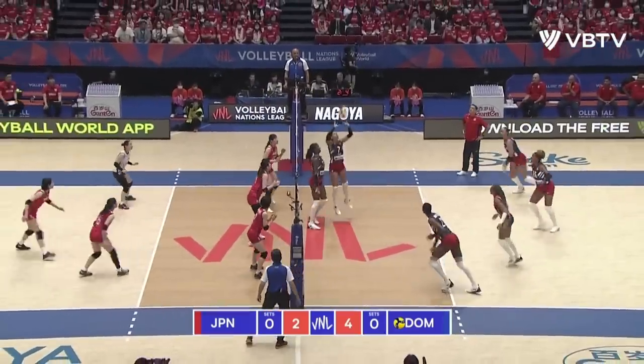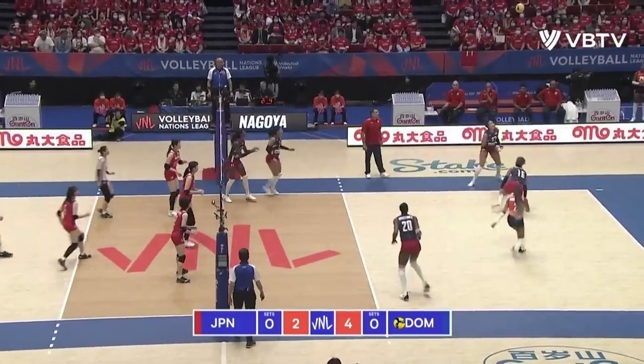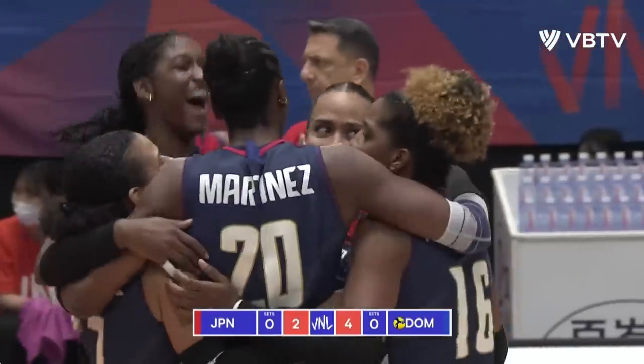A little bit of a miss hit. So another chance here for Japan. Good hustle from the Dominican Republic. And there was a big gap to exploit there.